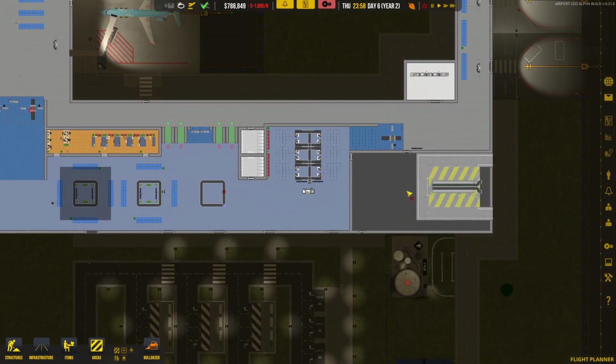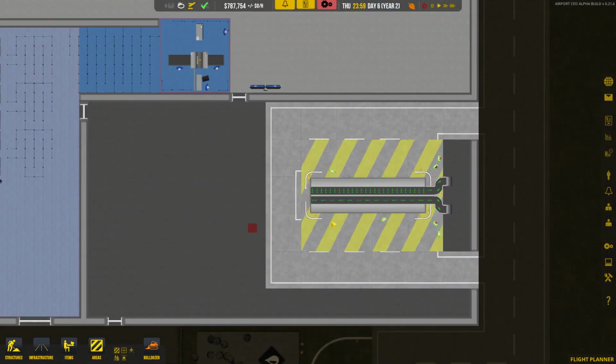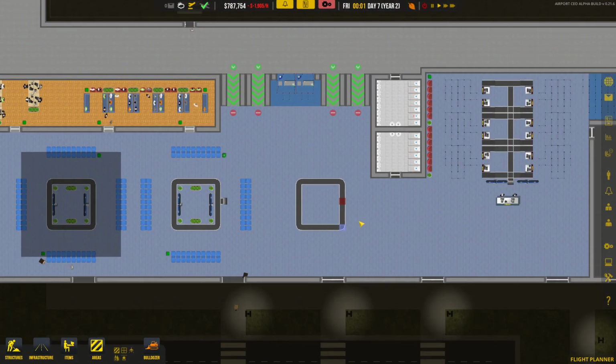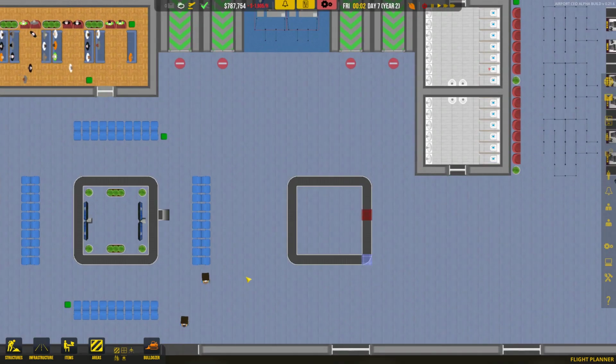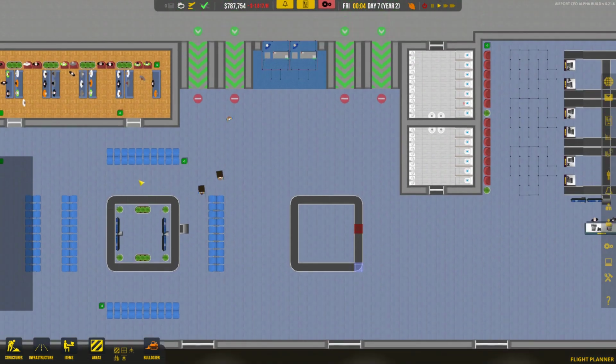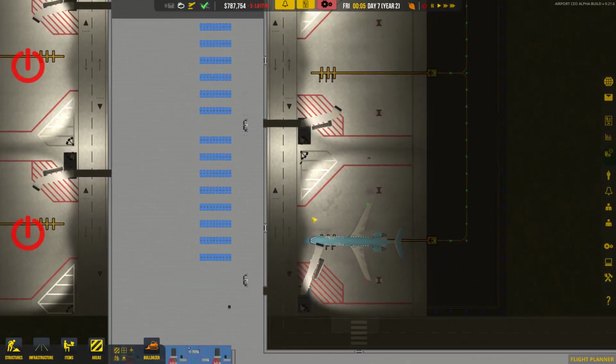Okay, so we've got some issues with the baggage system again, and that is a perfect example of why you shouldn't be messing with something that works. But anyway, we are doing our thing. These guys are running through here. We are doing our thing.